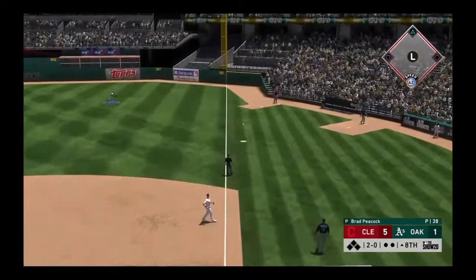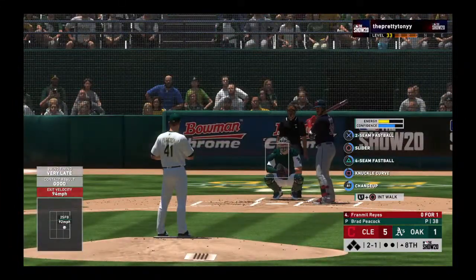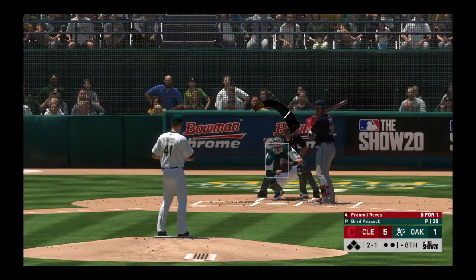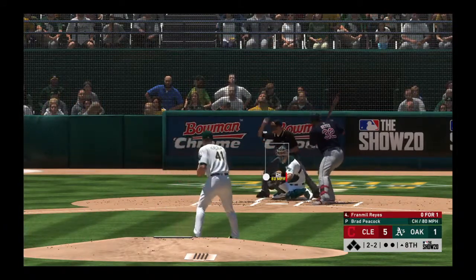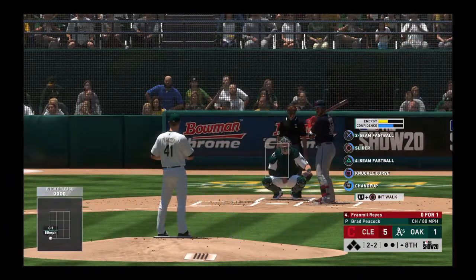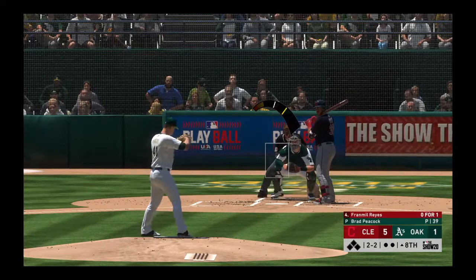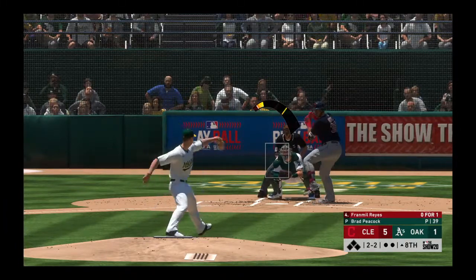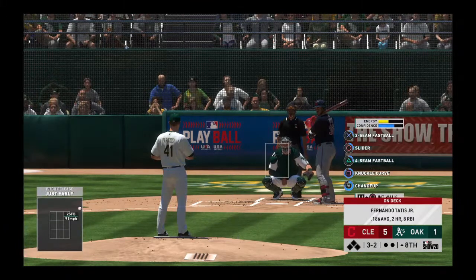Hit hard to the right side, but foul. And he hits the corner with that one. 2-2. Great job on those last 2 pitches of varying speeds. Gave him a hard fastball, and then he locked him up with a changeup. And he lays off, so it's full now, 3-2.